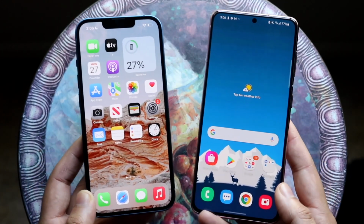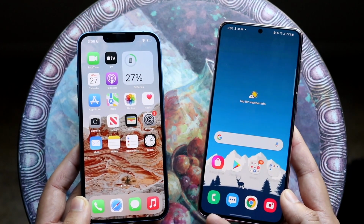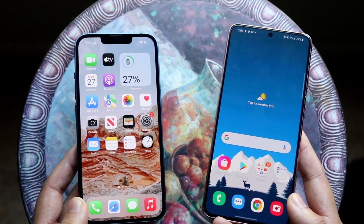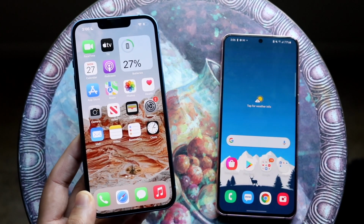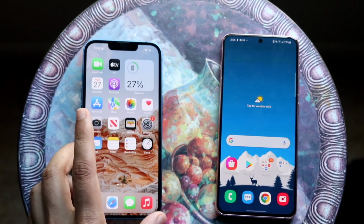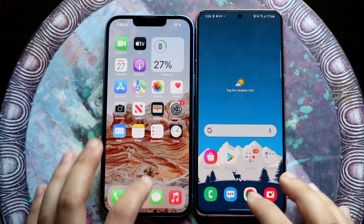Now let's go into a speed comparison between both these phones. The Galaxy S21 has that Qualcomm Snapdragon 888 chipset inside of it with 8 gigabytes of RAM. The iPhone 13 has that Apple A15 Bionic chip inside of it with 4 gigabytes of RAM. So let's go and see which one is the faster phone between both of these. Okay, there we go. Let's go and clear the apps in the background.